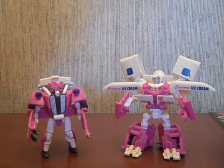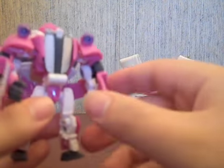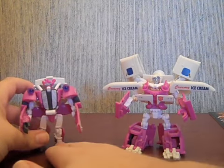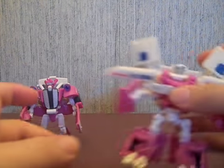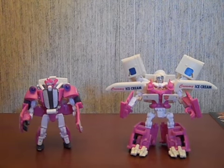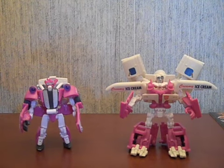One thing I'd like to point out is that Skids has a giant hand on this side. Just going to get him to stand again. And Mudflap has his giant hand on this side, just like they do in the reformatted bodies. I thought that was a nice touch. I enjoy it.